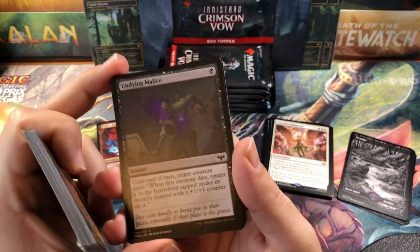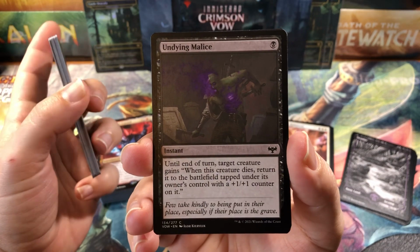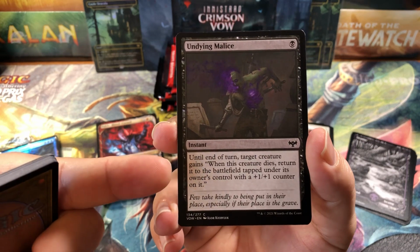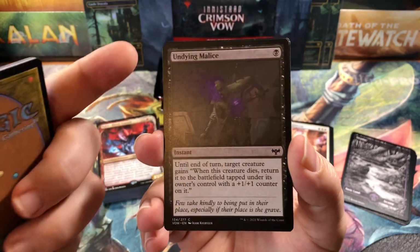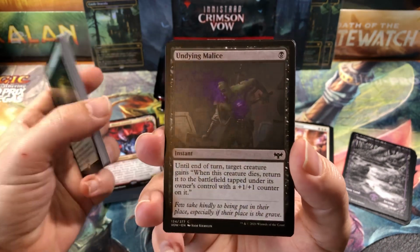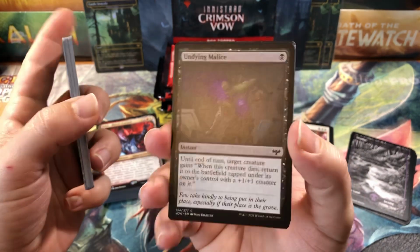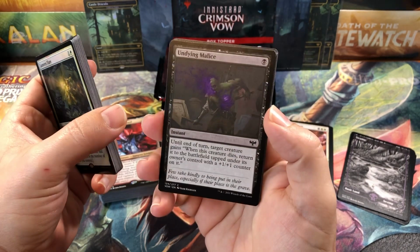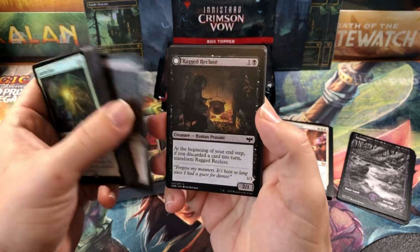Undying Malice, this card is great. It's a boost to a lot of the previous cards. Kaya's Return or whatever it was. Until end of turn, target creature gains: when this creature dies, return it to the battlefield tapped under its owner's control with a +1/+1 counter on it. So there's a lot of those cards that are 1-drops, but they give a -1 counter when it comes back into play. This one actually boosts it up, so a lot of value for 1 mana there. And it being an instant, you can use it right in the middle of battle, save one of your creatures. That one helped me out a couple times. I was able to bring back my most powerful creature after a brutal battle there.